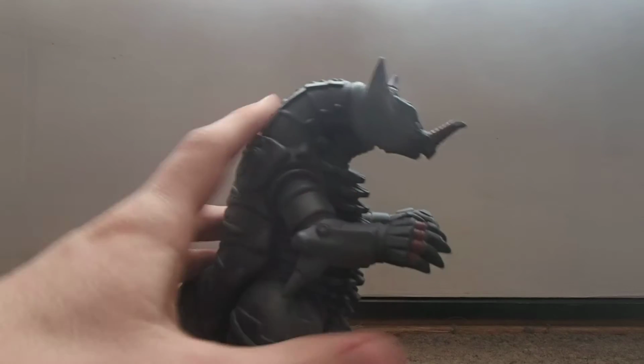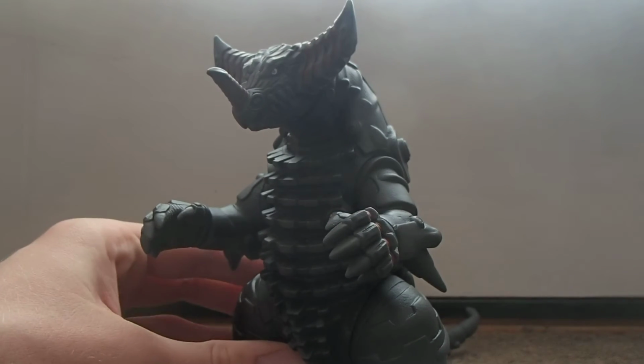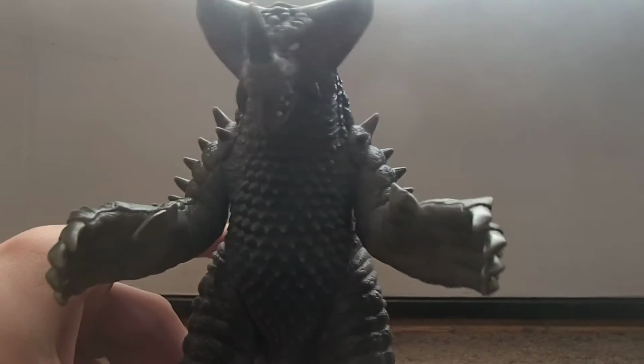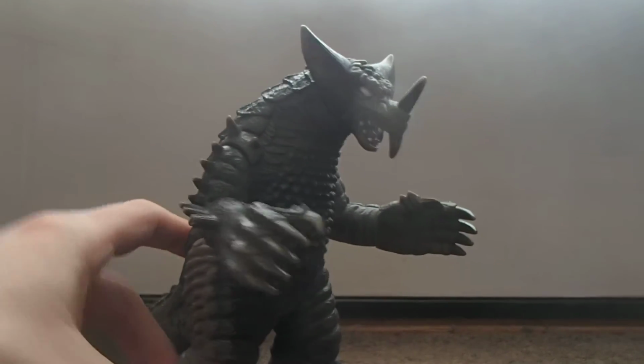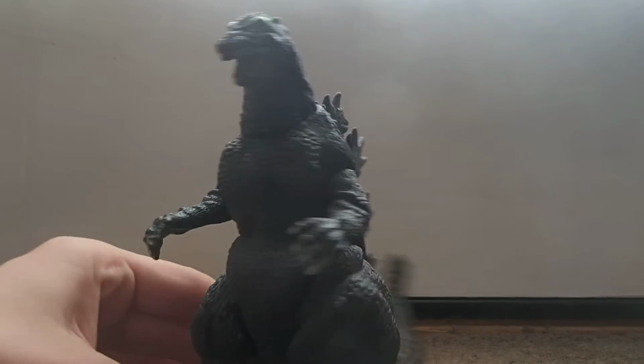Sorry, I had to cough. Next up, I got Mecha Gamera. The repaint, of course. Next up, in terms of Gamera, I got EX Gamera. Next, you probably saw I had this in the review I did earlier at G-Fest, so Godzilla 1992. Since everybody has this.